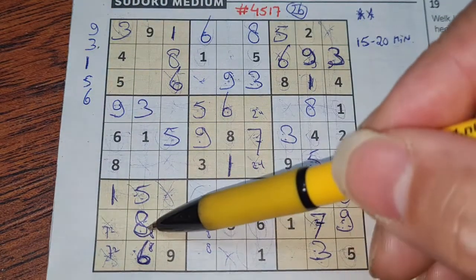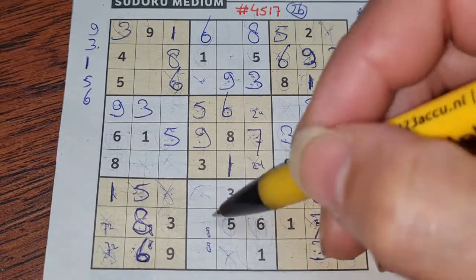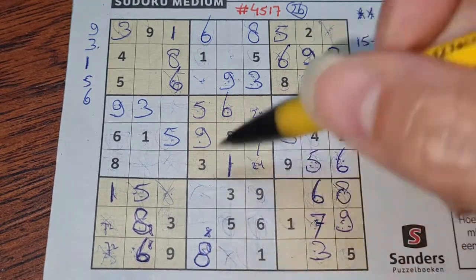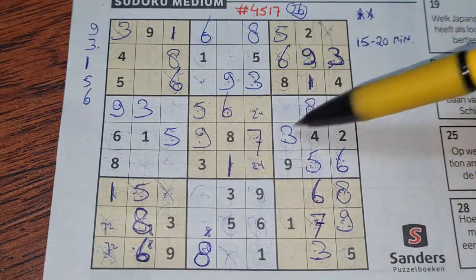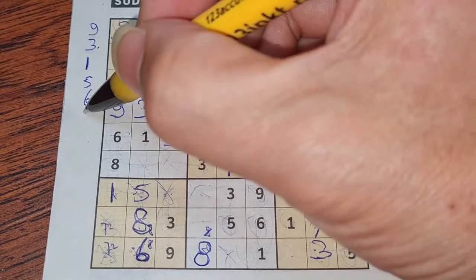And now we have an 8 here. I've marked those 2 boxes earlier with 8. So now this box cannot be an 8 anymore. That box should be an 8. Okay, now I can count, and all the 8s are used. I can see digit number 6, number 8.